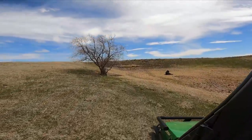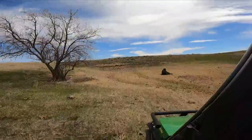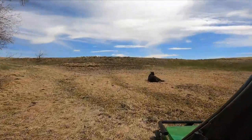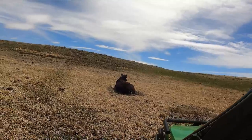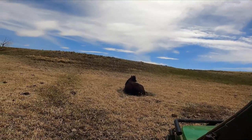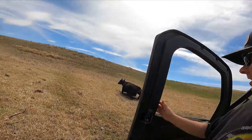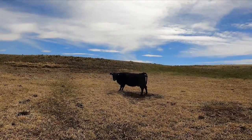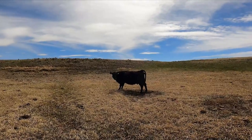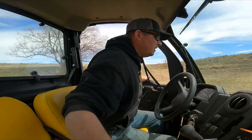All right, here she is right here. Is she gonna stay down? That's kind of an iffy thing for us. I didn't bring any gloves, so, oh, she's gonna get up. All right, so if you see those hooves on the back, they're backwards. She's got a breech calf. We're gonna move her towards the corrals and home where we can get her in a chute and hopefully be able to help her out here.